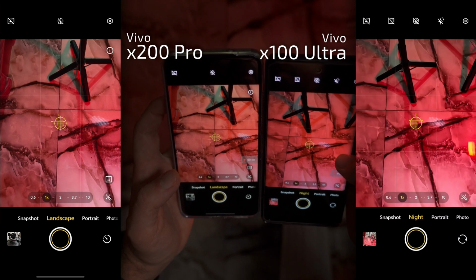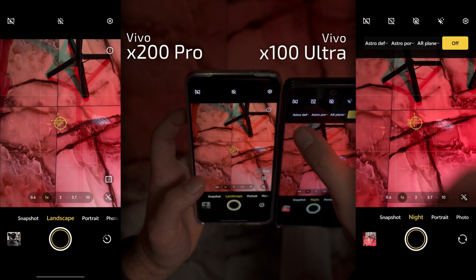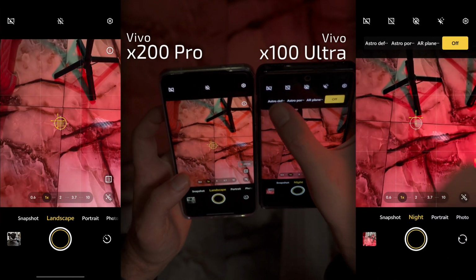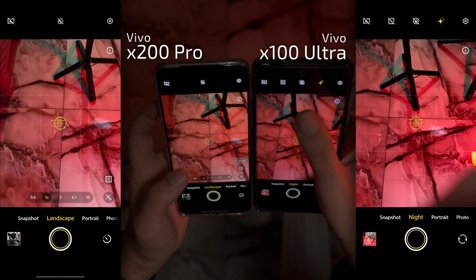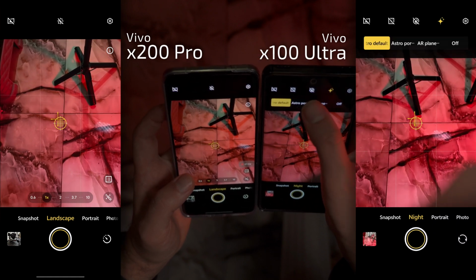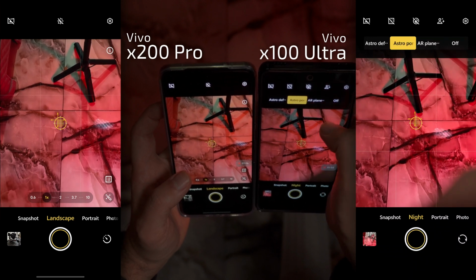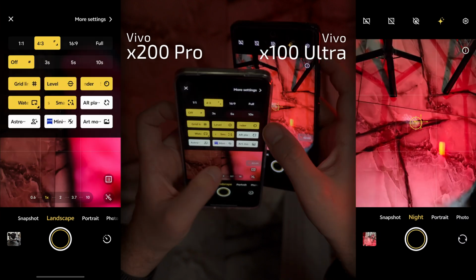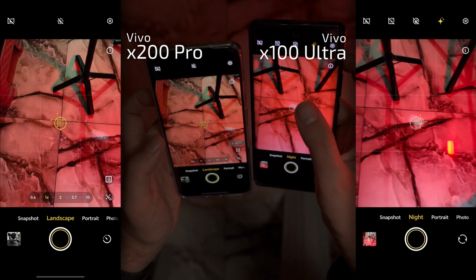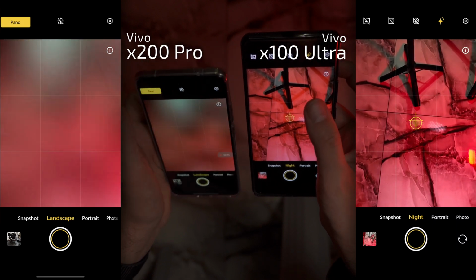Next one is the new so-called landscape mode. Vivo combined a bunch of modes such as night mode, astro mode, super moon, long exposure, perspective correction, panorama, night panorama in one single tab. And I am not a big fan of it. To tell the truth, I really hate it. There are no dedicated super moon and astrophotography modes right now on X200 Pro. They are built into this new landscape mode.